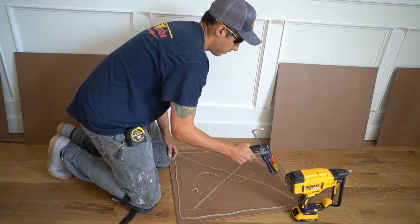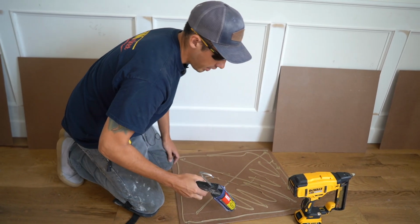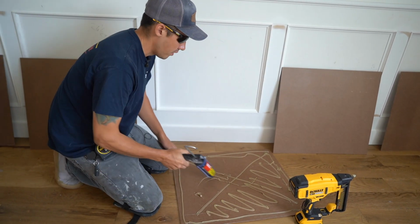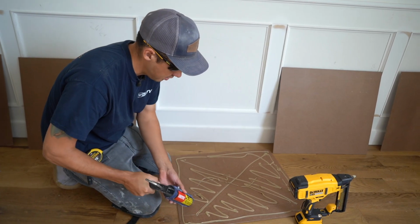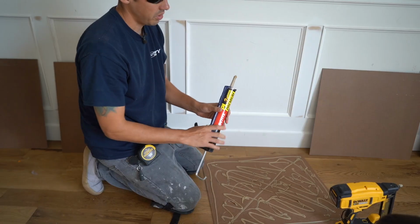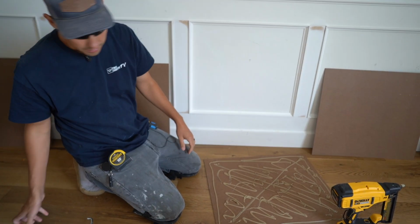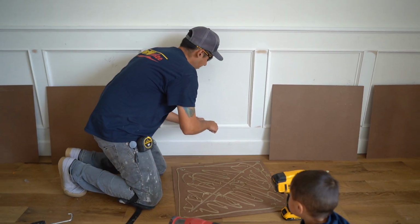And then just get it in everywhere, so where it can compress and fill in all those voids and dips. That should be good right there. And then I need to pop out this trim.